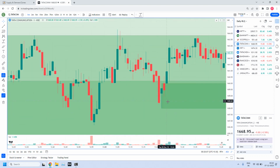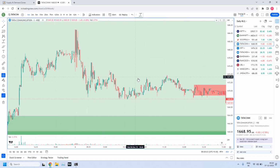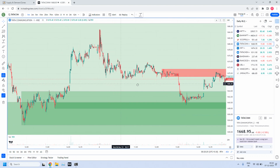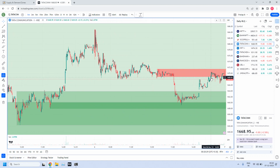See here, we have an excellent structure. We have a leg out candle, we have 2 base candles, we have a rally candle, again followed by another rally candle. See how beautiful the structure is. That's why we got an excellent entry today. See, price has entered into this and after that it reached the target. But is that the case for Infosys?